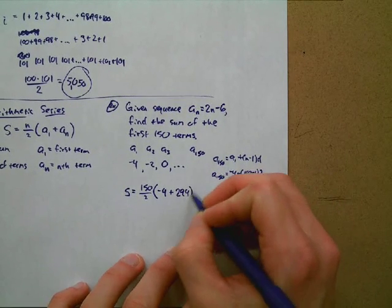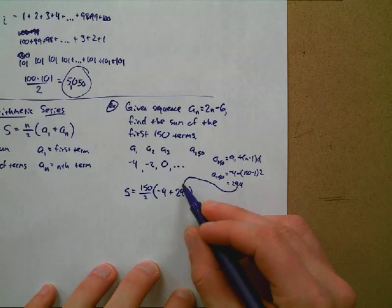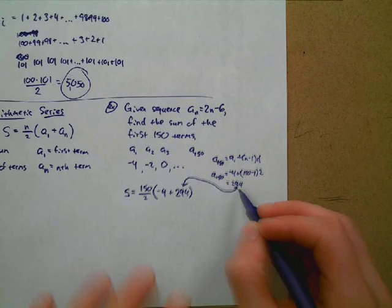And that is the sum of those first 150 numbers in this pattern. So it's negative 4 plus negative 2 plus 0 plus 2 plus 4 plus 6 plus 8 plus 10 plus 12 plus up to 294. You're going to add those all up.